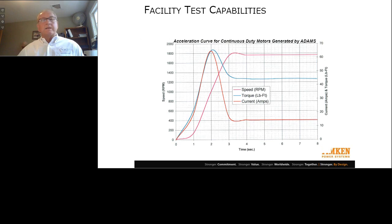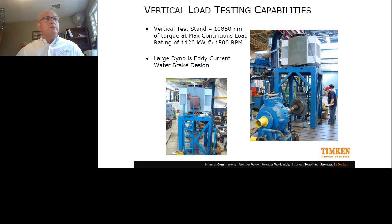This is a typical speed torque curve that's generated by our data acquisition system. This is highlighting our vertical load testing capabilities. Not many motor facilities in the U.S. have this capability to mechanically load vertical motors. We are one of the few.